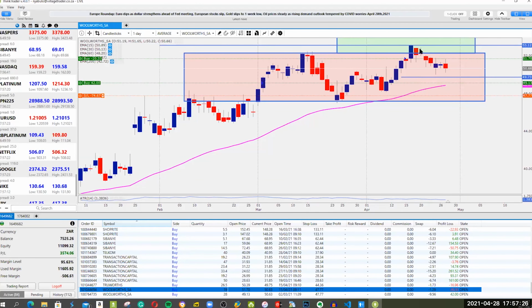So it broke into a higher box. Now it's coming back into a lower box, but not enough to take me out. So I haven't taken that low as yet. So far we're making higher lows. So nice high low and nice high low.